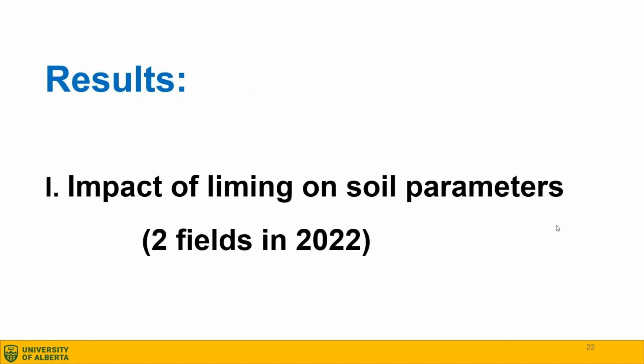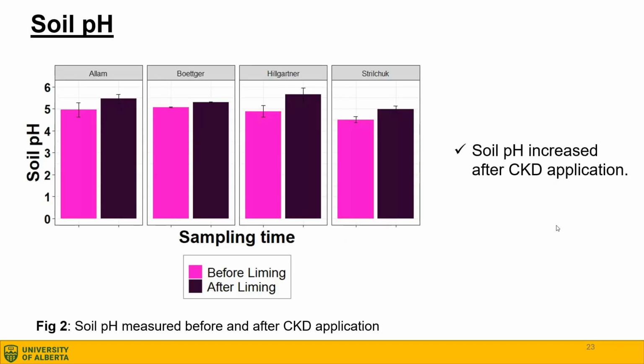I'm going to show you results from mostly 2 fields here. These are the 4 fields that we started in 2022. We wanted to see in 2023 whether, after 1 year of application of this liming material, the pH increased. We were happy to see that the pH of the soil increased, but it did not reach the targeted pH of 6.5 that we were hoping for. I want to put a disclaimer here that this is pH from the small plots and not from all the targeted regions that I showed you, just where we had marked out the strips in the field.